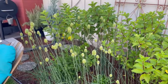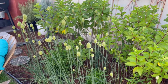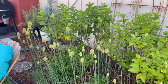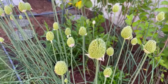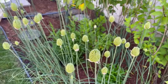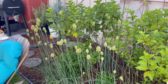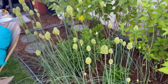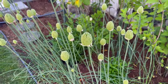Something else that I'm waiting for to bloom, but I might just go ahead and cut them and use them as is, are these alliums. These are called a drumstick allium. I've been waiting for them to bloom with some purple color, but I actually kind of like the way they look just like this, and I think they would look really cool in a floral arrangement as is. We'll see. What do you think? Should I wait a little bit longer or just cut them the way they are right now?